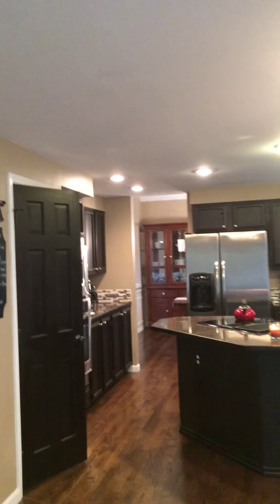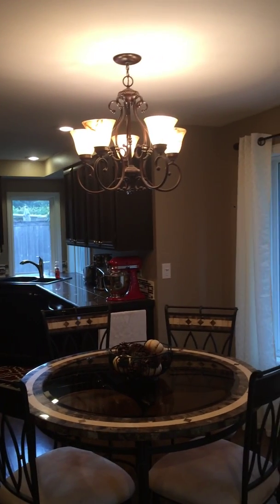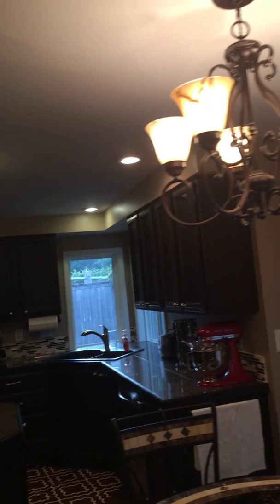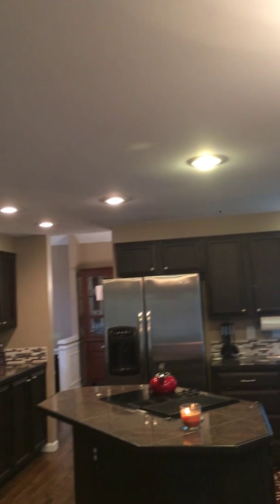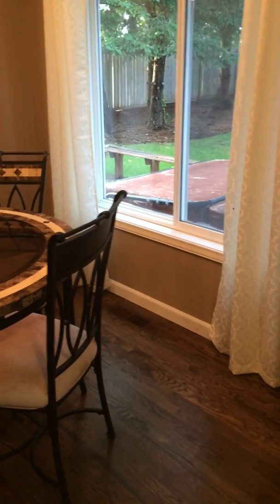you can kind of see the full effect. I'll show you this living space in just a second. But so here's the kitchen. You can see it's all dark cabinetry. I think they've just painted the original cabinets. So it's nice. You have the eat-in area too, so you can have a smaller table there.